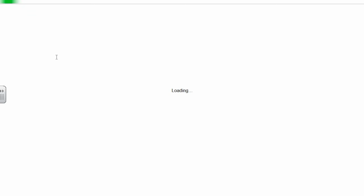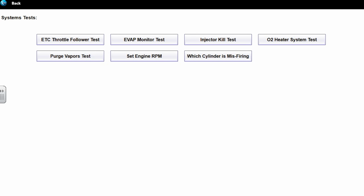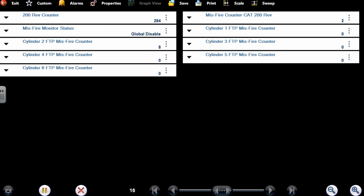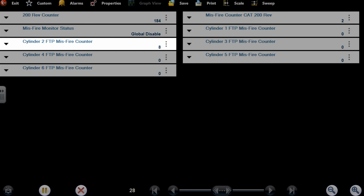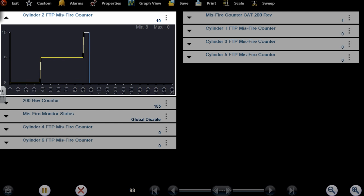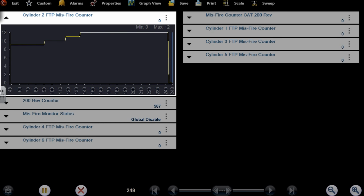All right, first thing I can show you guys on the system tests, we'll be able to see the misfires here too. You click on which cylinder is misfiring, and Chrysler's been pretty good with this over the years of giving us current and history misfires, and you watch our number 2. We'll graph it too for you. We can feel it right when the counter grabs it. It seemed to be worse yesterday than it is right now. It may have been warmer. It's just every so often.